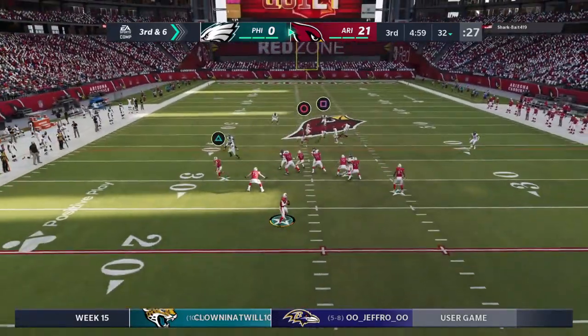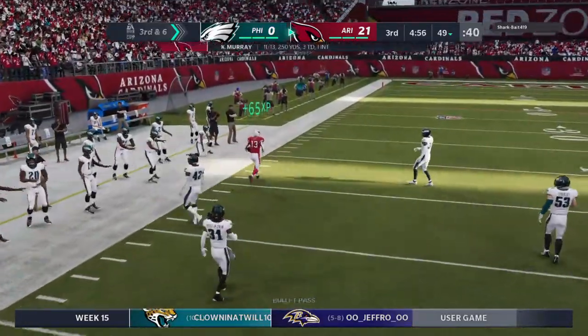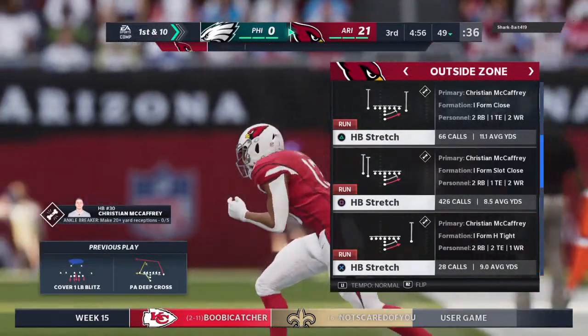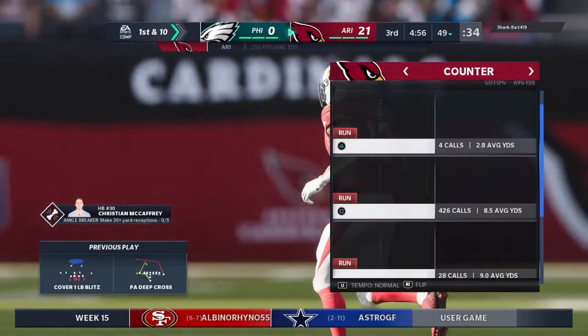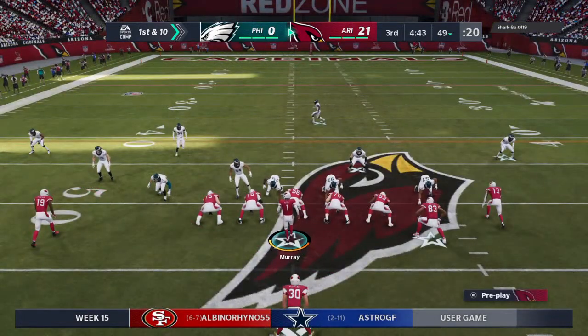To throw on third down, Murray. This is caught. It's Cooks. And he'll go out near midfield at the 49. That his first catch so far. They've held him under wraps, but he's got a first down there.